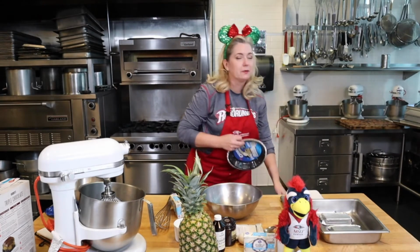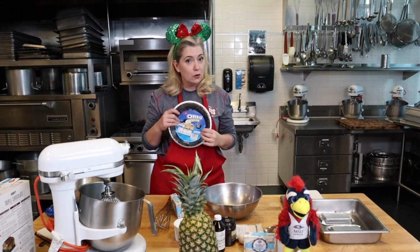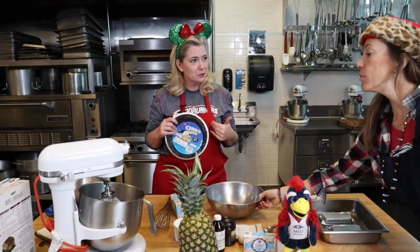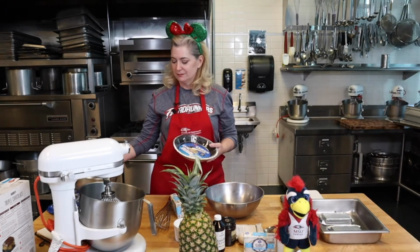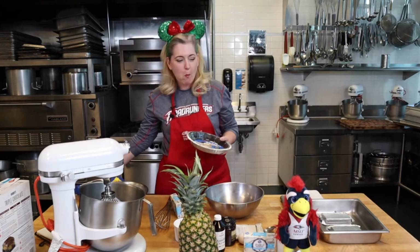I will use a pre-made Oreo cookie crust. Now, you can find these at your local King Super because they pull through for me, unlike other individuals. They're over here. Don't eat the ones in the bowl. Just saying. Yeah, don't eat the ones in the bowl.